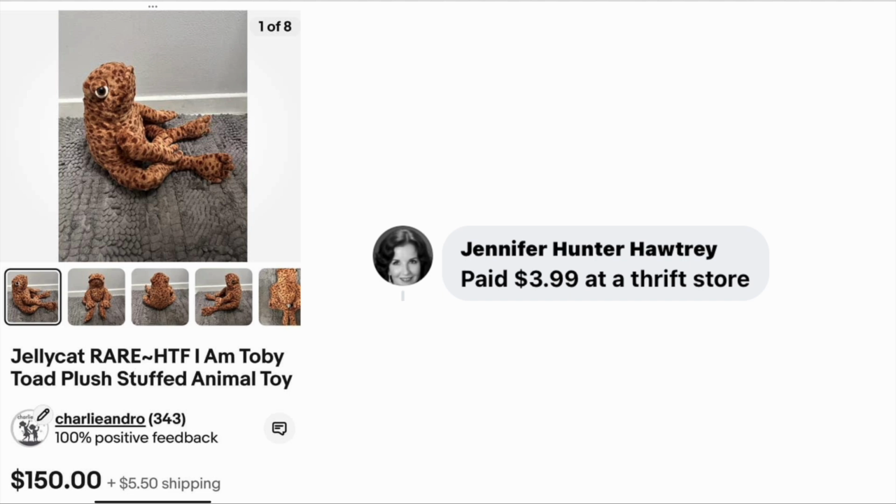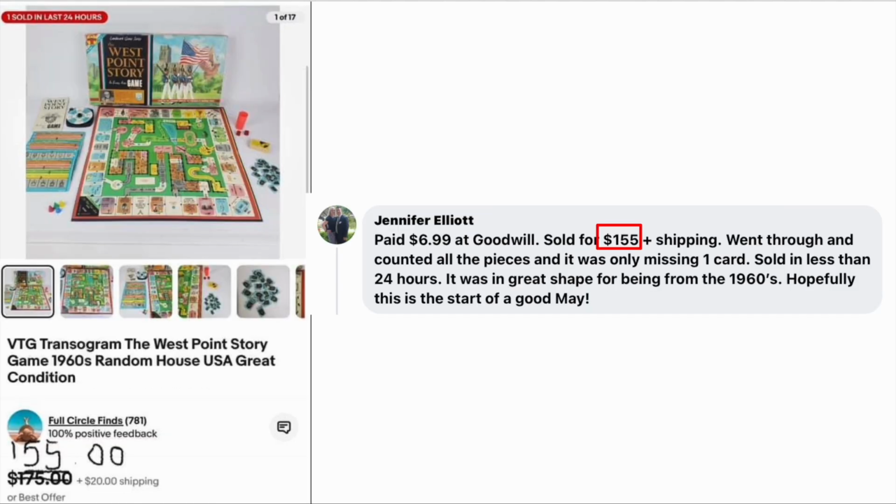Okay, Jennifer Hawtrey, who will be an upcoming guest on the podcast, and she talks about this item. This is a Jellycat I Am Toby Toad plush stuffed animal. She paid $3.99 and it sold for $150. Love selling that plush.